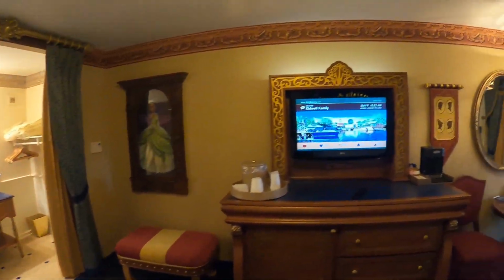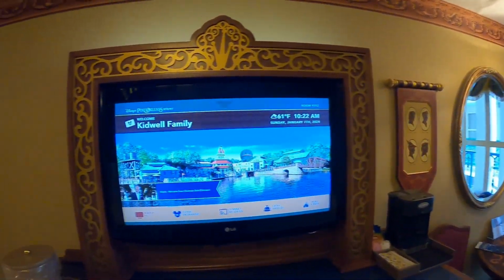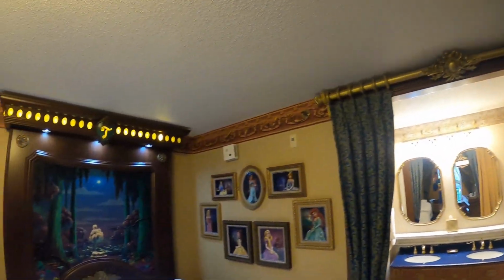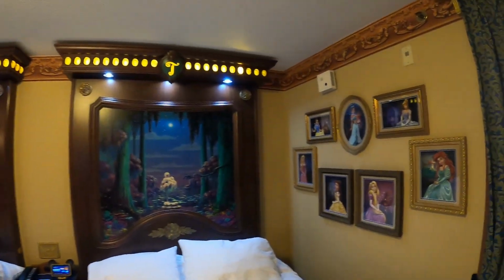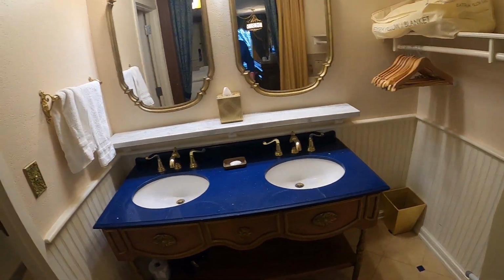The theming in here is princesses and princes. It's definitely heavy on Princess and the Frog and Tiana. But here's just a quick room tour.